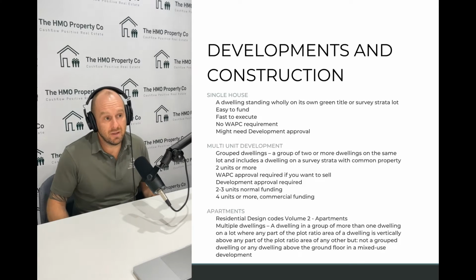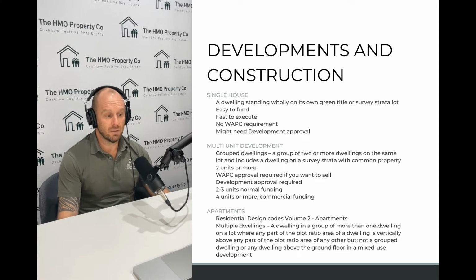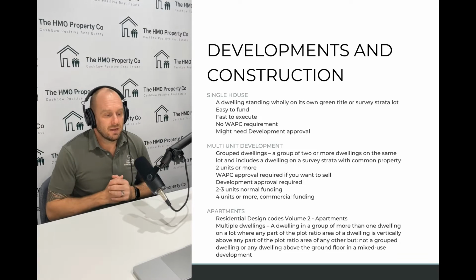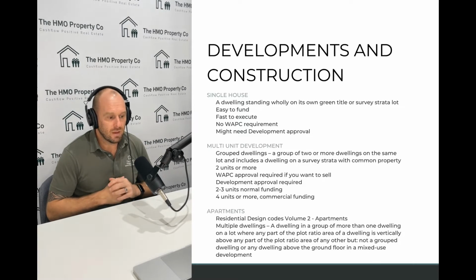And apartments I've never built, and my business partner has done apartments all over Western Australia, all over Perth. Very, very experienced in this space. But the Residential Design Codes Volume 2 is for apartments. And these all used to be in one document together. Now it's all changed. So apartments are also referred to as multiple dwellings, which is a dwelling in a group of more than one dwelling on a lot where any part of the plot ratio area of a dwelling is vertically above any part of the plot ratio area of another. But it's not a group dwelling or a dwelling above the ground floor in a mixed-use development.